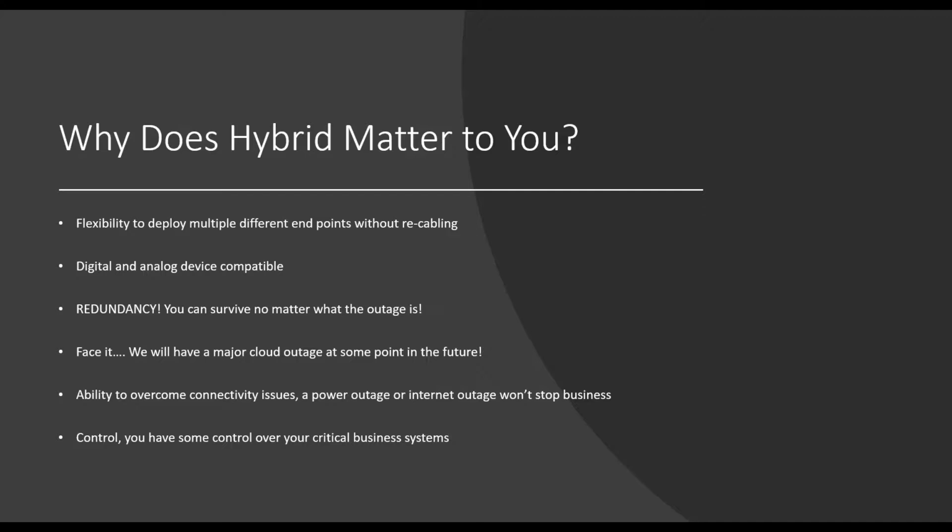But the flexibility that the cloud allows an organization, and how nimble they can be with those applications living up there, really has a lot of business sense, and it really has a lot of financial sense for customers as well.